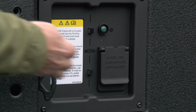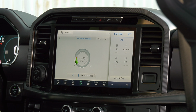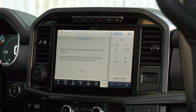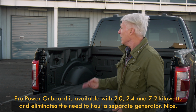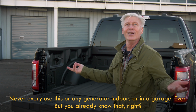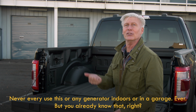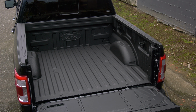The very useful Pro Power Onboard lets you use the truck like a mobile generator. The system available with the Power Boost Hybrid will generate 7.2 kilowatts. That's enough to meet the electrical needs of an entire house framing crew. This one is 2 kilowatts, which will take care of light landscaping or a tailgate party, including a television, fridge, and portable heater. Call me if you're doing that.